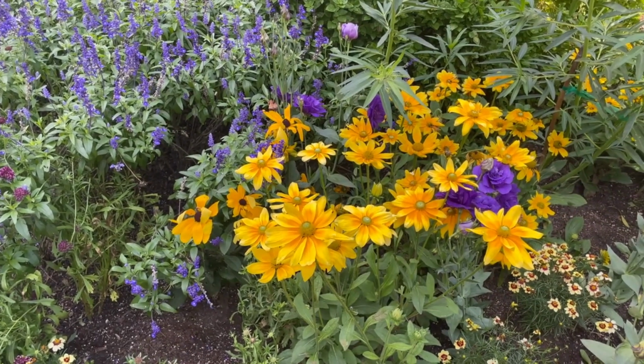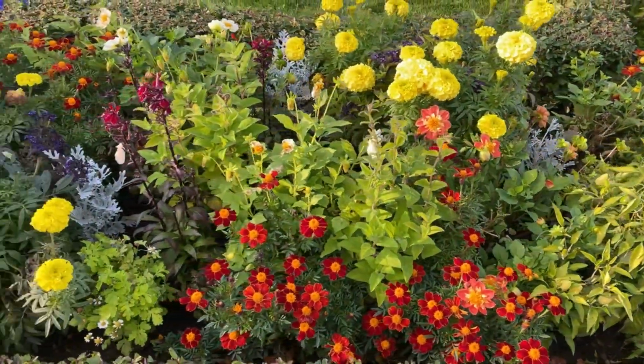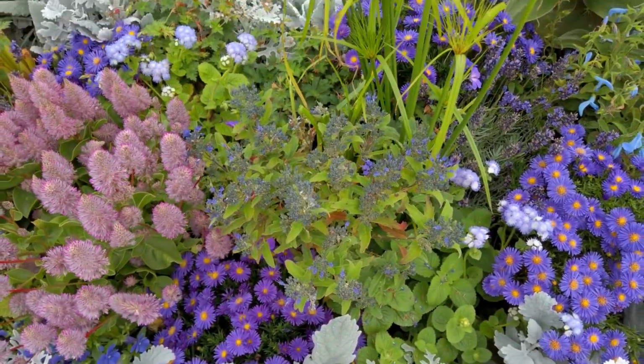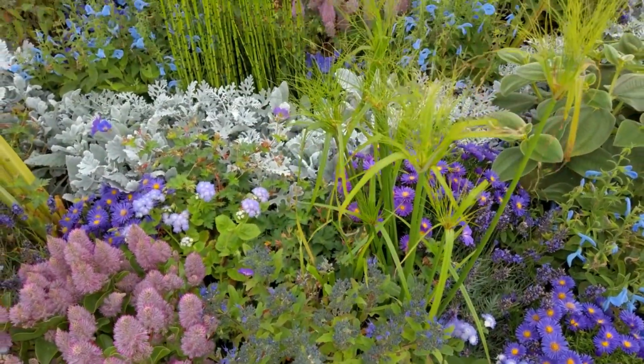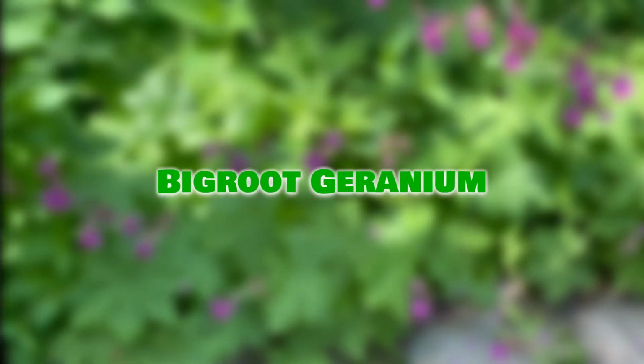If you're looking to revitalize your garden with easy-to-maintain flowering ground cover plants, you've come to the right place. These plants not only look stunning, but also require minimal care. Let's dive in. First up, Bigroot Geranium.